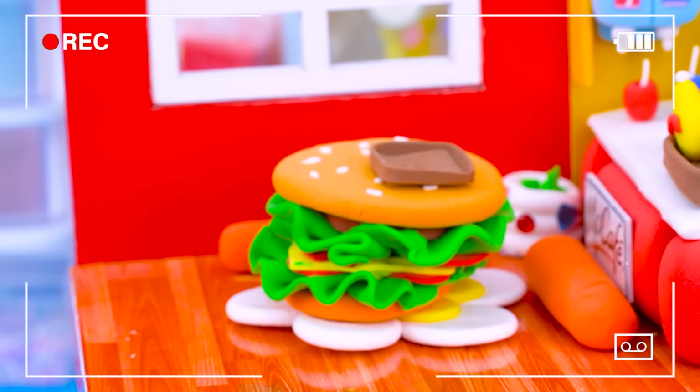I've been blinded. Can anyone guess what I'm making? It's a mirror shaped like a French fries packet. Interesting, isn't it?